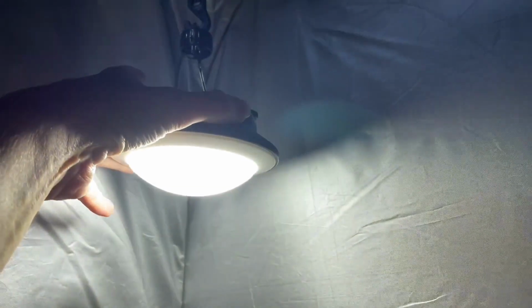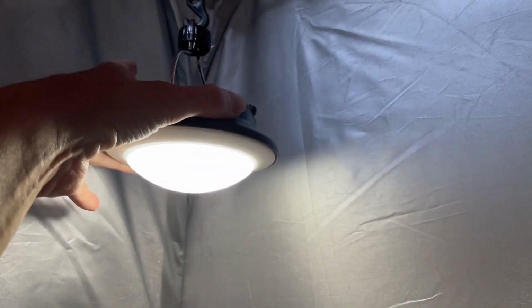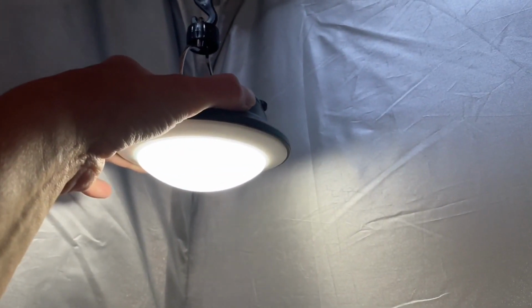It has a good amount of light. I love how bright it is in the tent just on this first setting. But it also has different light settings, so you don't have to have it super bright. And I really liked the red light setting because we could still have that on in the tent and read or play cards without it just blinding us.